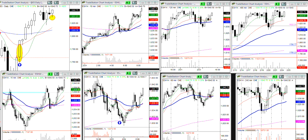So that was why I said be very conservative right now if you're thinking short side. Just seemed like, you know, the game plan was to get back up and retest into that 42 zone.